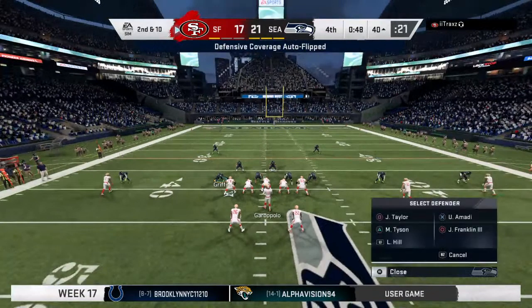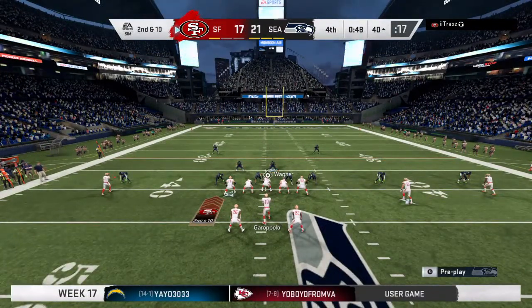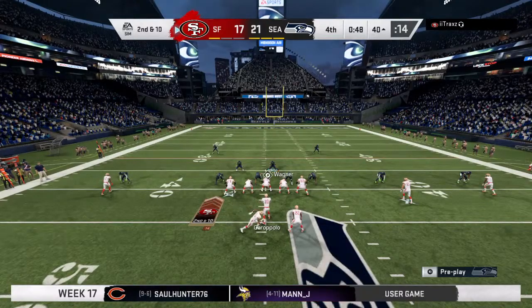Here we go. So second down and 10. Once again, they'll go from the 40. 21. Here we go. 56. Mike, 56. Right there. 56.